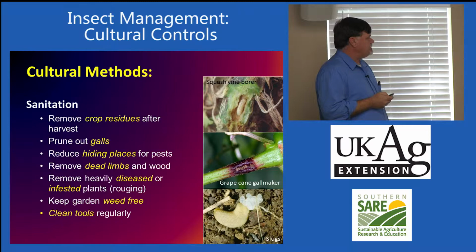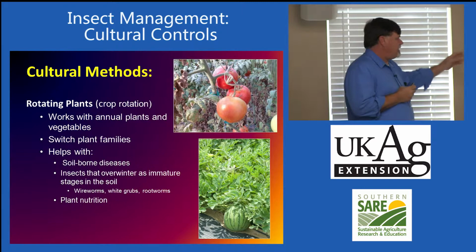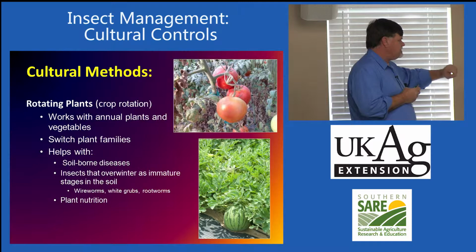Crop rotation. Crop rotation is very important, not only for disease management, but for insect management. And we would like people to switch plant families. It helps with diseases. It also helps with insects that overwinter in the soil in immature stages.